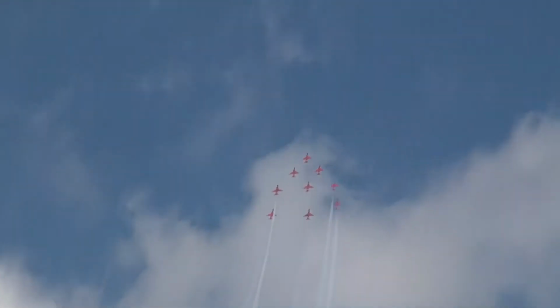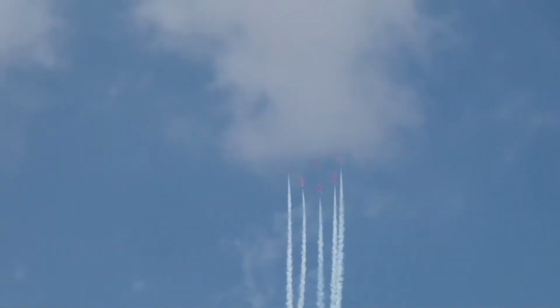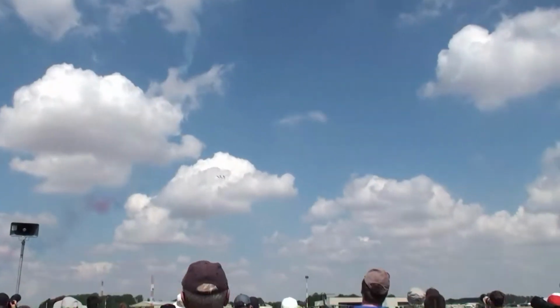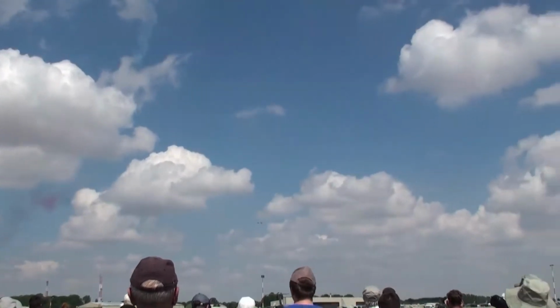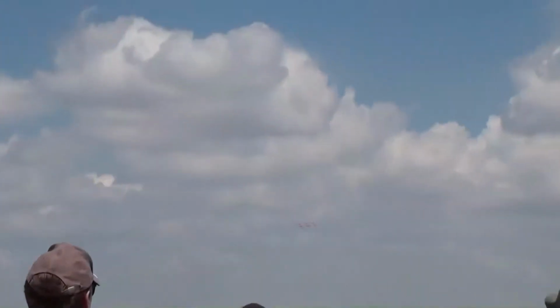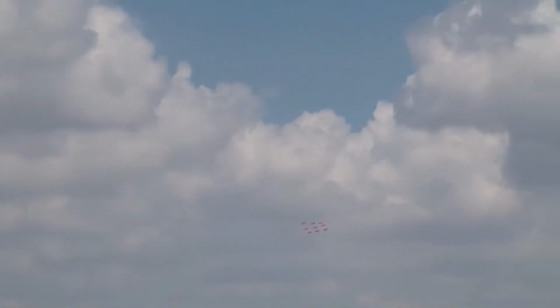Formation, trailing patriotic red, white and blue smoke. Red 1 pulls them up as they move into show. Red 1 is Squadron Leader Martin Pert. Martin is a former Harrier and Typhoon pilot. He's previously served on the team and is in his first year as Red 1.